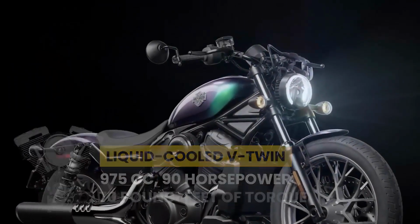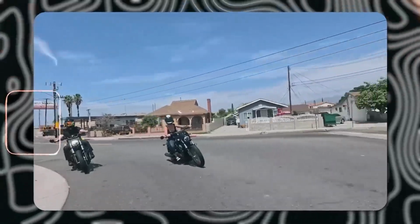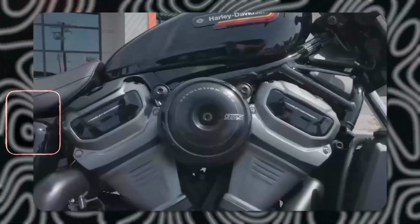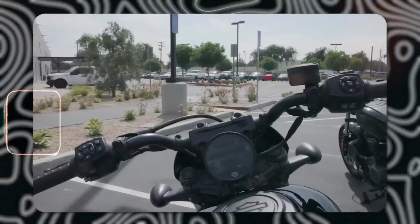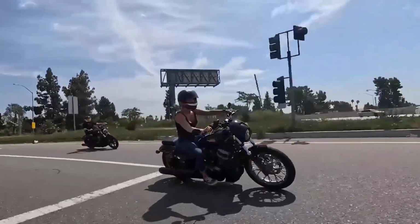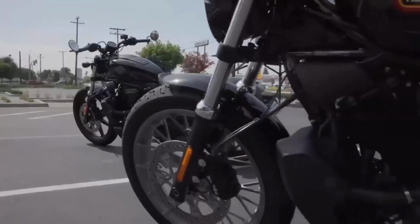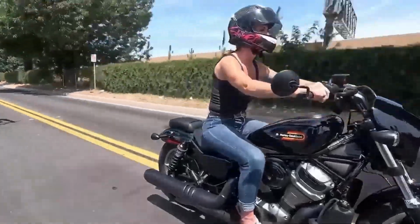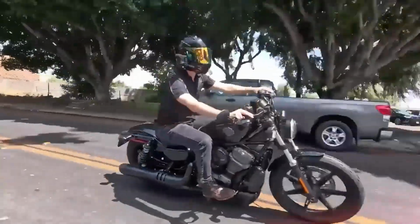While these figures are impressive for a Sportster-inspired bike, the engine's character was a letdown for traditional Harley fans. Used to the iconic V-twin rumble and low-end grunt, they found the Revolution Max too smooth and higher revving. This disconnect made the engine feel almost sanitized, lacking the soul that defines Harley's classic sound.